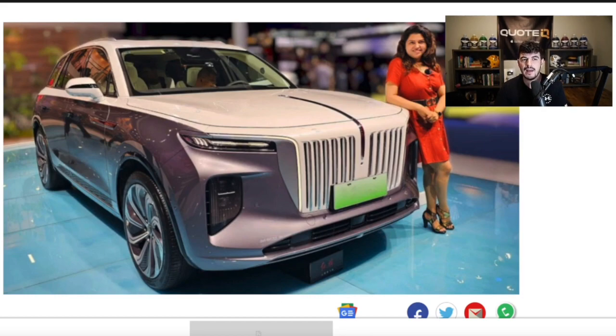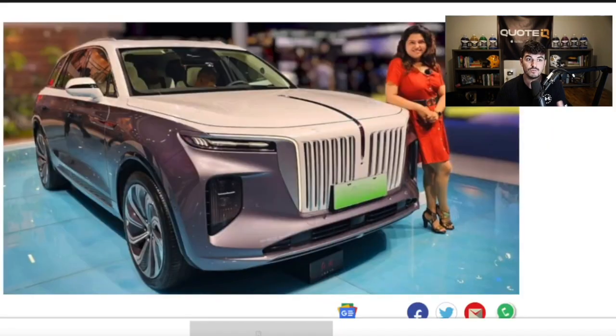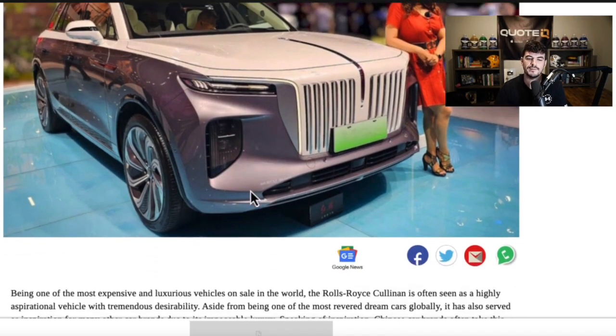I have the Cullinan pulled up here, and I don't necessarily think that these are really that similar. Like, yes, they have big boxy front ends, a decently sized SUV. It's a luxury SUV. Is it the exact Rolls-Royce? Probably not. To me, it looks a little bit more like a BMW.